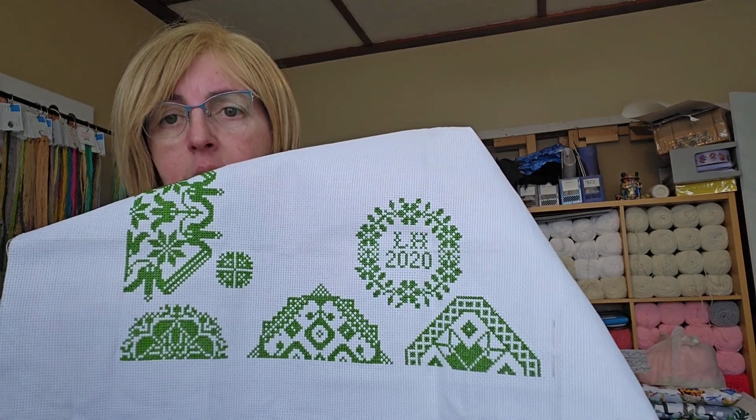So I love this pattern. Each of those motifs is really nice to stitch with, and just having the one colour means I don't have to worry about swapping and changing the colour. So that's actually a benefit as well.